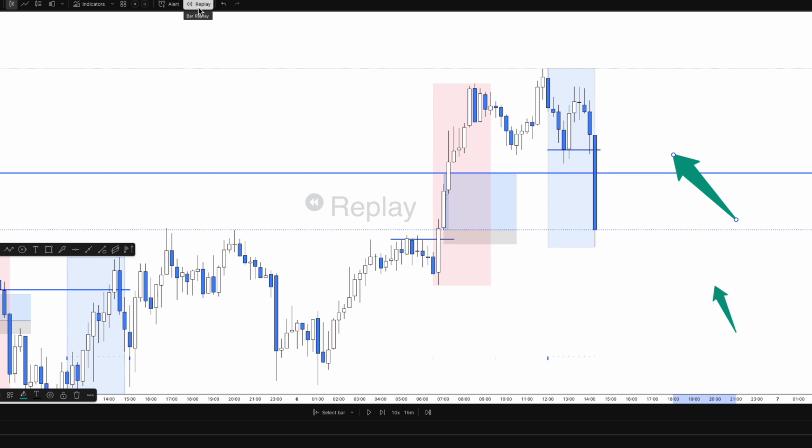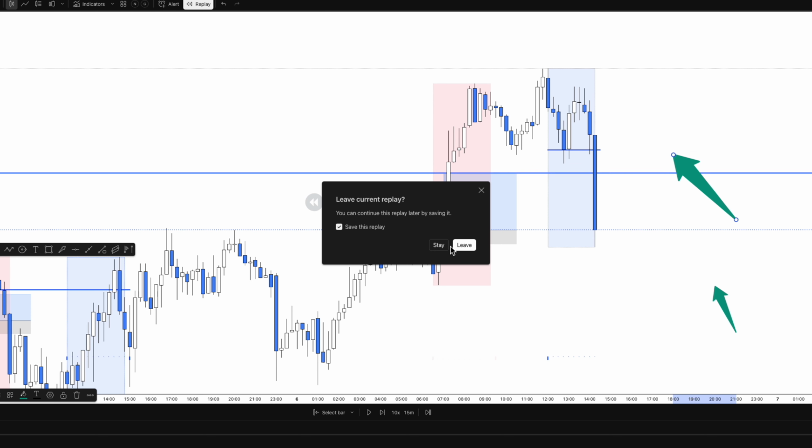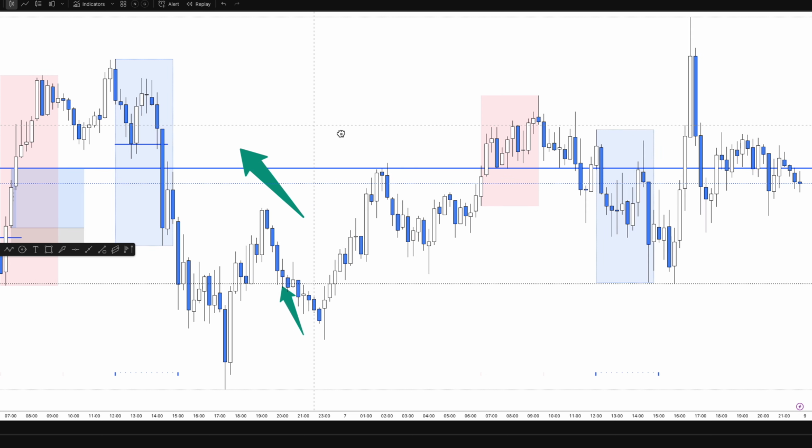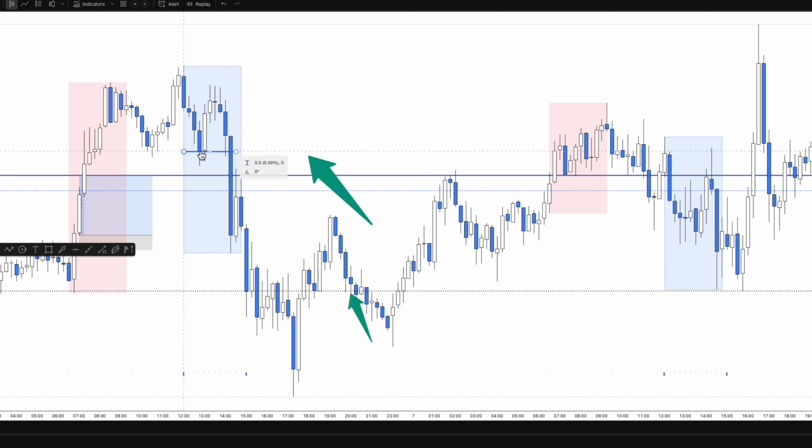So let's stop this bar replay and let's look for another type of entry. So as you can see here, I'm basically just entering always during a session. Now I just want to point out, I do sometimes take trades when there's big massive candles like this, okay? But they don't happen that often, and most of the times anyway I'm not at the charts.